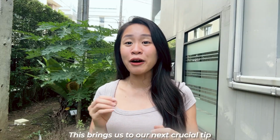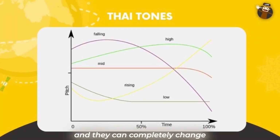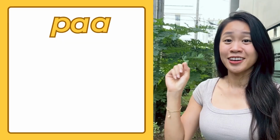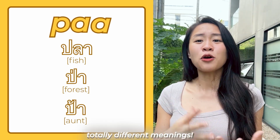This brings us to our next crucial tip: minding your tones. Thai has 5 tones and they can completely change the meaning of a word. Take the word pa. So we have fish, forest, aunt: same sounds, different tones, totally different meanings.